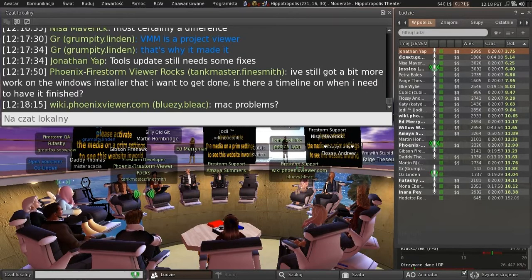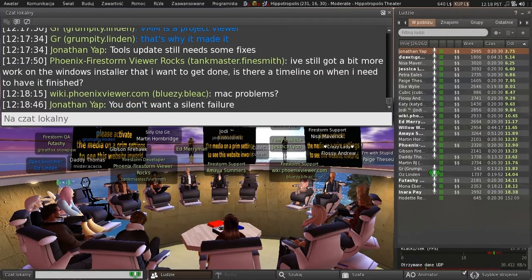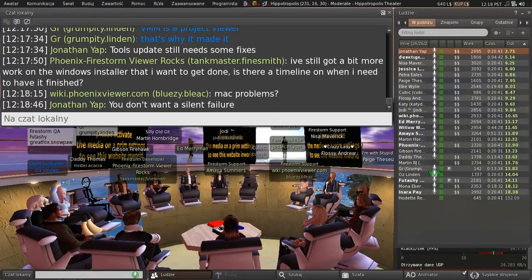My concern is that the viewer will automatically update, and then it won't initialize on XP. So if we block it, users will be forced to update and then can't. No, they won't be forced to update. They won't be forced to update to anything derived from that for months. I don't want a silent failure, and if I can make it less silent, that's okay. But I'm not going to hold up going to release candidate for that.